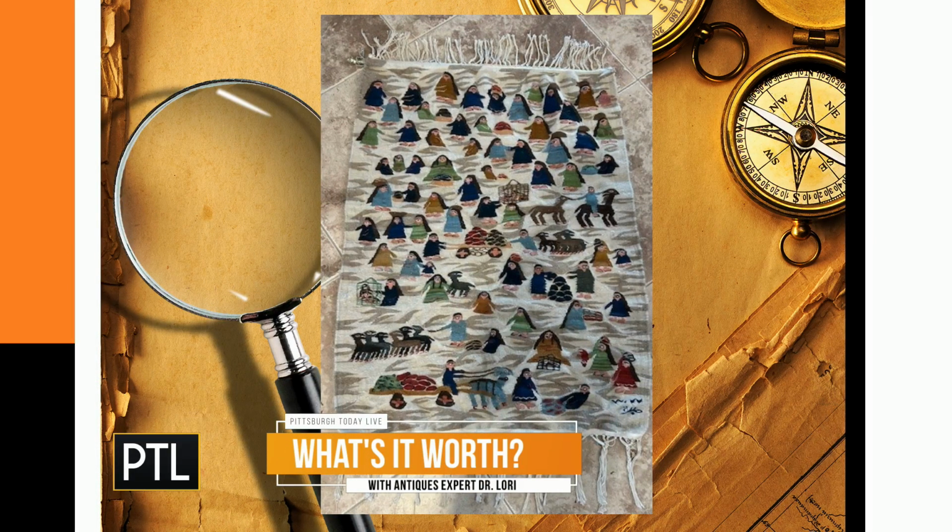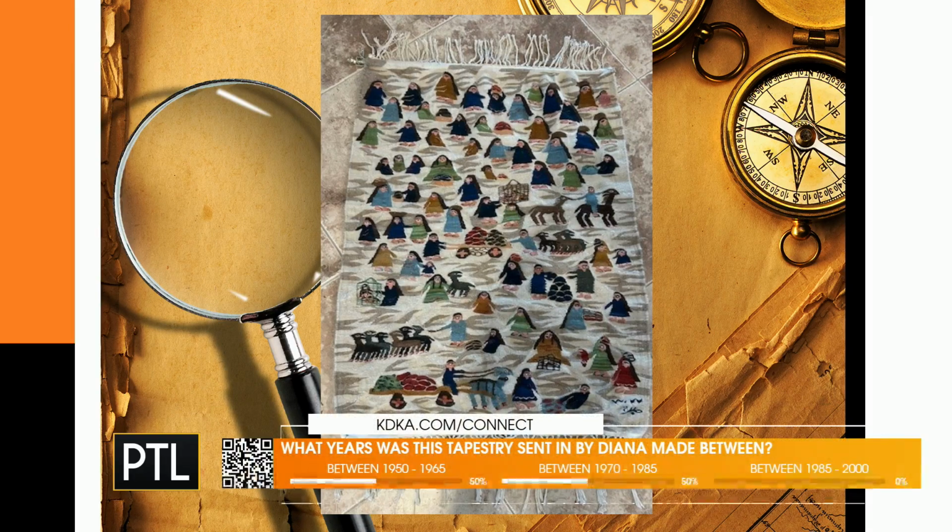Now, the tapestry. This is a tapestry. It was sent in by Diana. Talk to us about this. What are we looking at here? It's an Egyptian tapestry. It's called a pictorial tapestry. It's made by a relatively famous artist from Egypt. Her name is Sabra Saoud, and it's 40 inches by 30 inches. It's hand woven. It's signed.